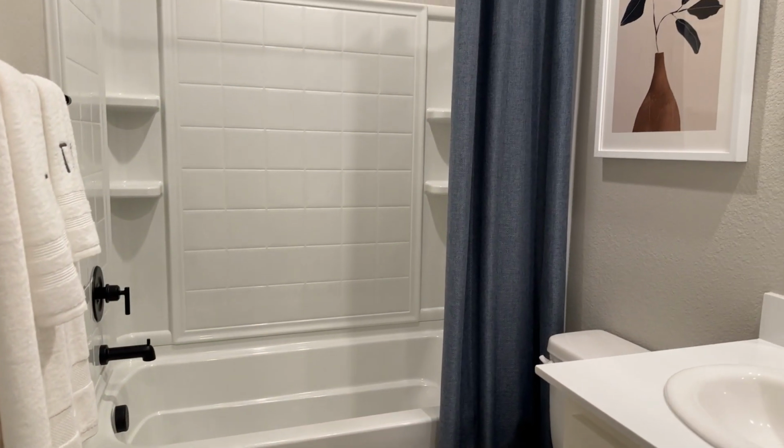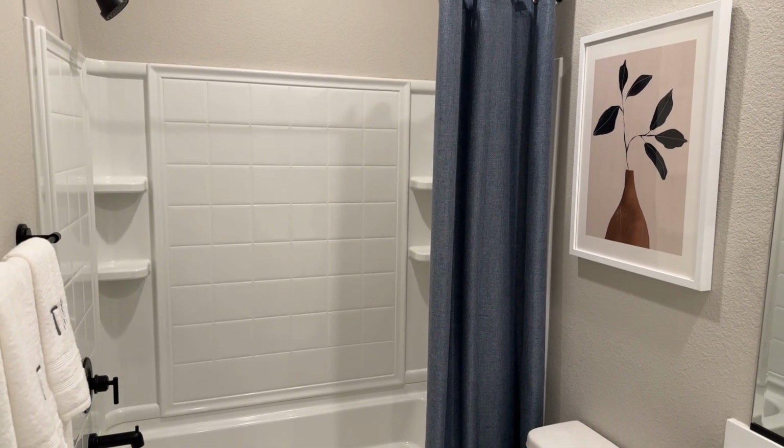Now over here on the other side, you're gonna have your 3rd bathroom, which is present in the Indigo floor plan, and you're gonna have your 4th upstairs bedroom. So the Indigo floor plan is gonna be 4 bedrooms, 3 bathrooms, and right around that 2,300 square foot mark. But the Cobalt floor plan is going to be 3 bedrooms, 2 bathrooms, and right around that 1,700 square foot mark.